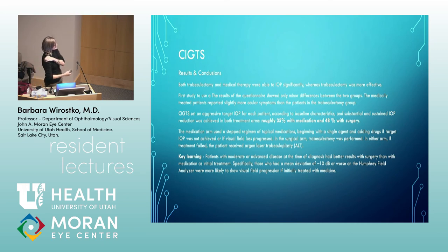The medication arm used a stepped regimen: a single agent, continuing to add on if they saw visual field progression. And in the surgical arm, TRABs were performed, and in either arm, if the treatment failed, they went to a laser.